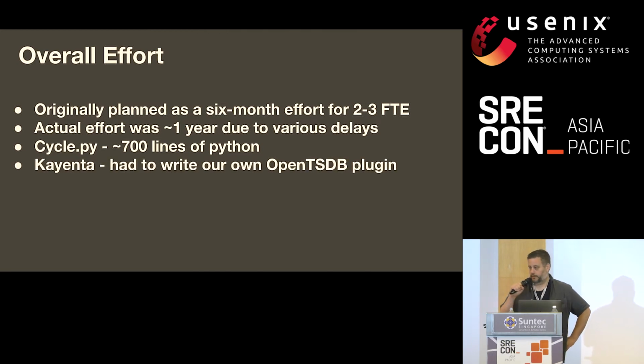We did have to write our own OpenTSDB plugin for Kayenta because it doesn't natively support OpenTSDB. It supports like 4 different metric systems, whatever they use at Netflix internally, and then a few other ones. It wasn't too difficult to modify because all the existing code was written for those plugins. Eventually we hope to contribute that code back to the open source community so that other people can use it.